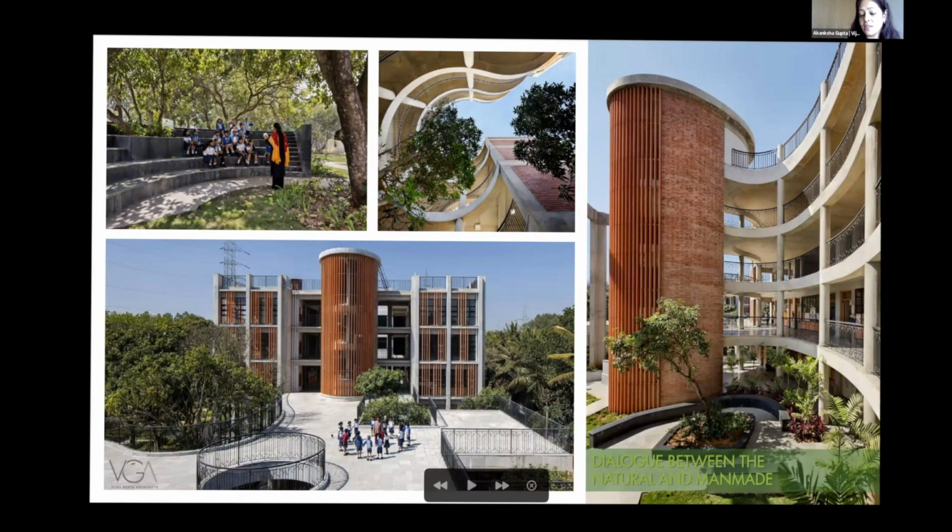These and many such interesting spaces were designed in between the buildings. So not only the buildings were designed, the spaces in between and the thresholds, they were all taken care of with these small nuances to bring nature inside and to have all the activities outside. So, to blur that division is what me and my team worked upon.